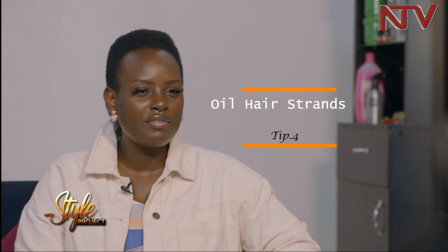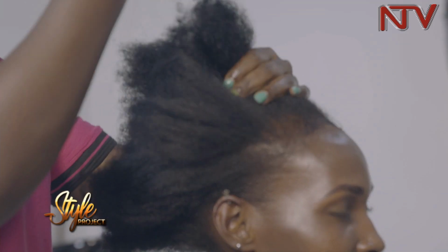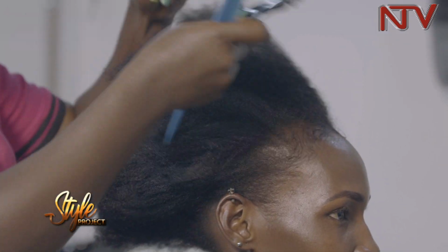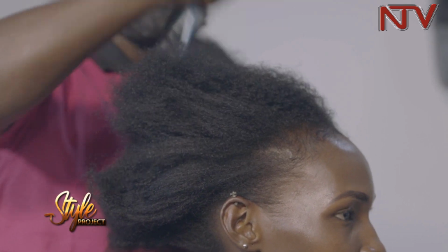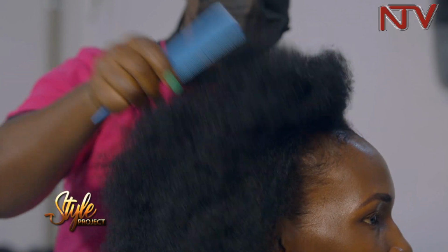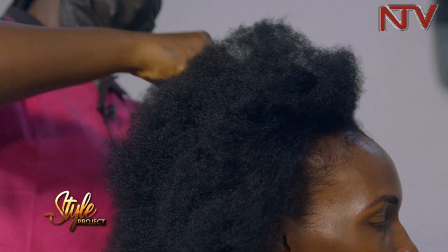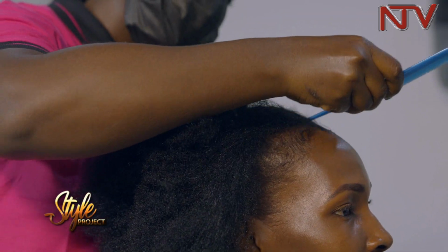Tip number 4, oil your hair strands. Now, this will definitely help with the layers of your hair and obviously give you healthier looking hair. Personally, I oil my hair 4 to 5 times a week. I oil the strands and obviously I do massage. This is something I always post. Make sure you massage your scalp. This will obviously stimulate growth, and you realize when you do that, you will have healthier looking hair, and of course it will be easier for your hair to comb. And definitely if you go to the salon to do a protective hairstyle, this will also help with that.